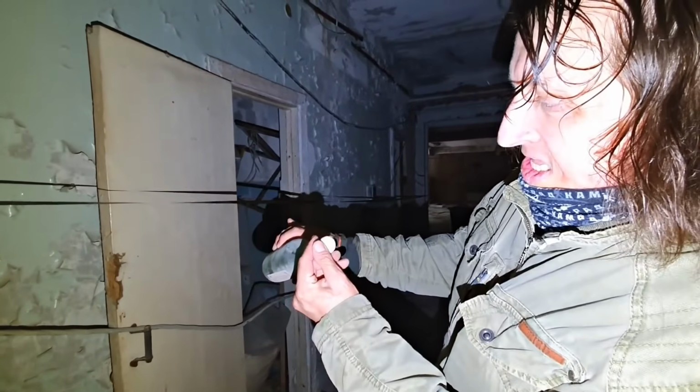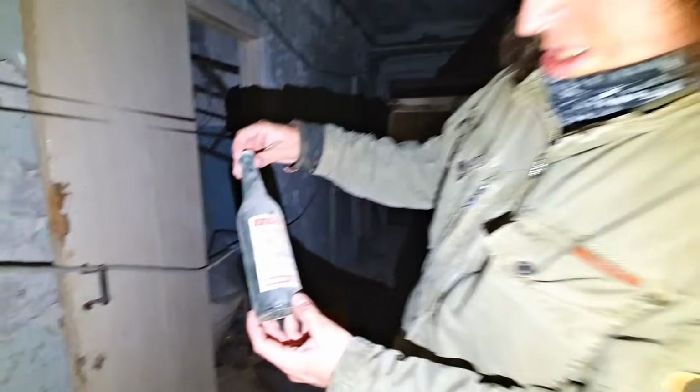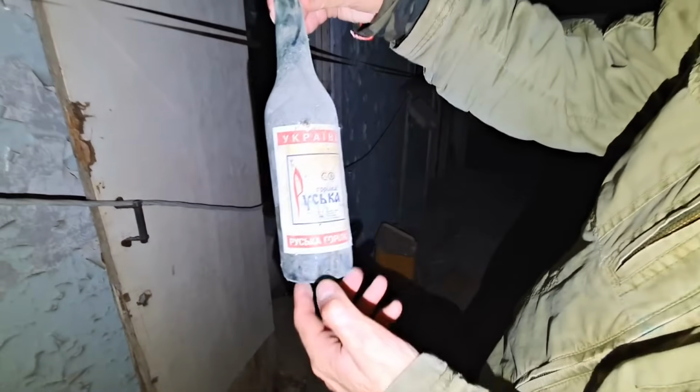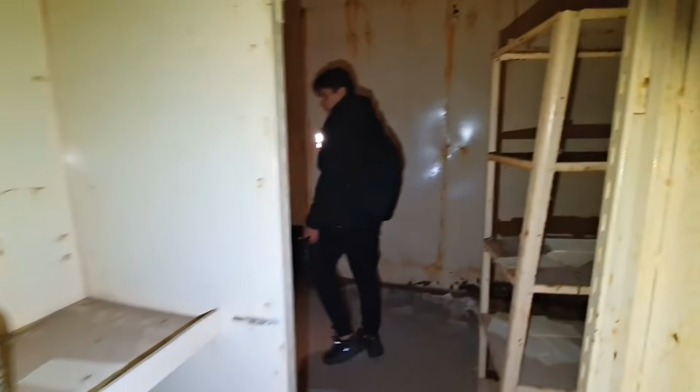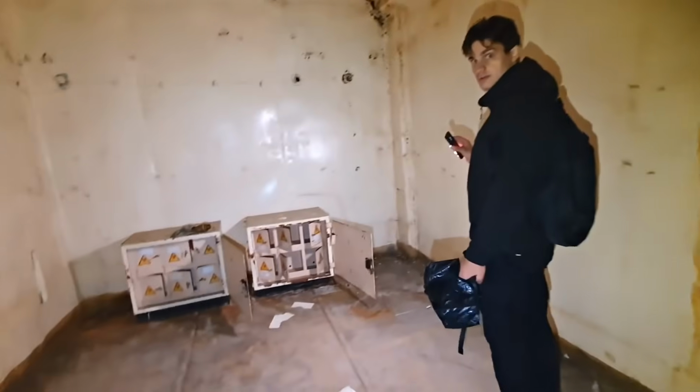Maybe they removed radiation using vodka. Russian vodka. Russian vodka, Ukraine. There was a huge pressurized door here. Pressurized door? What was there? Computers? Here everything is sheeted with iron.